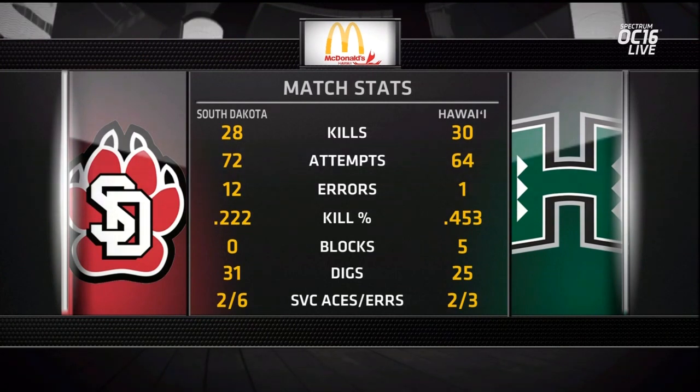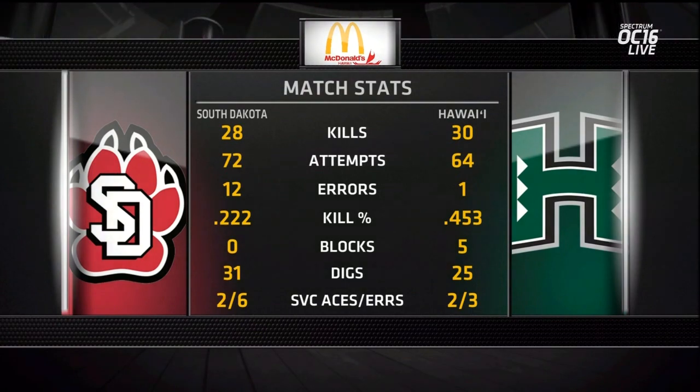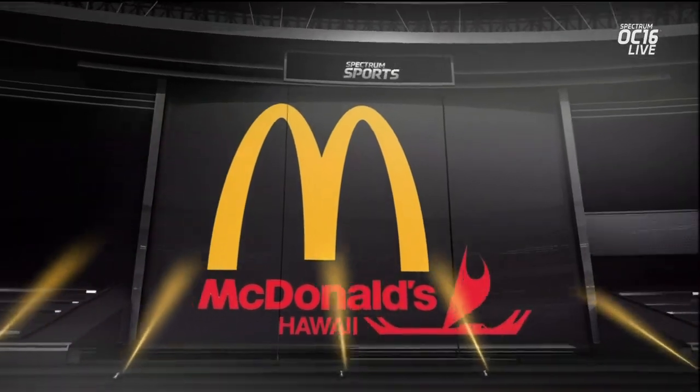Digs. South Dakota showing they do know how to scrap around. They got more digs than Hawaii. And there you see aces to errors about even. So we saw a similar scenario last night against Western Carolina. Opportunity at a sweep for Hawaii. What is important from the standpoint of the Rainbow Wahine going into a third set like this? I think what Robin Amos Santos will do is keep the same lineup and gradually start getting other players in. Last night she got 13 in. I suspect that she'll shoot for that same number again tonight.